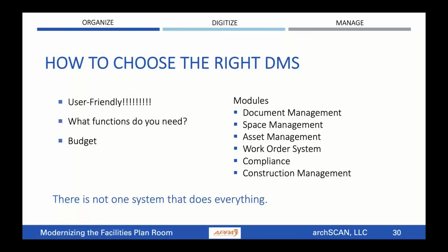Unfortunately, we don't have the Microsoft Office of document management software out there yet. But until that happens, I really recommend viewing demos and spending time with a system before you buy it, to make sure it's something you're really going to want.